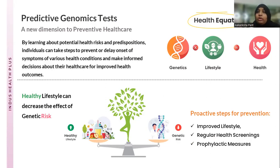One such test is called a predictive genomic test, wherein we extract your DNA and then study specific positions in your entire genome, which are associated with certain parameters. After studying that, the researchers or scientists can develop a report for you, which will highlight your potential health risks and predisposition, your genetic tendencies for nutrition related parameters, for fitness related parameters, for certain habits and for certain health conditions.